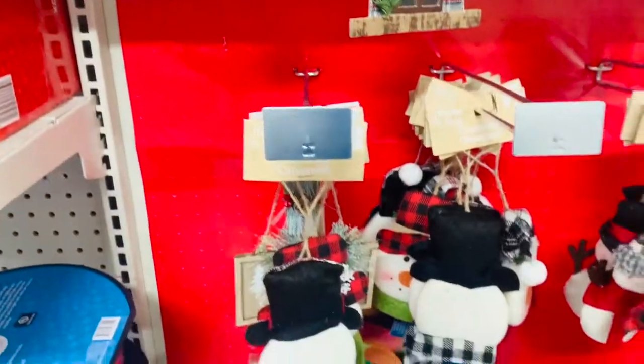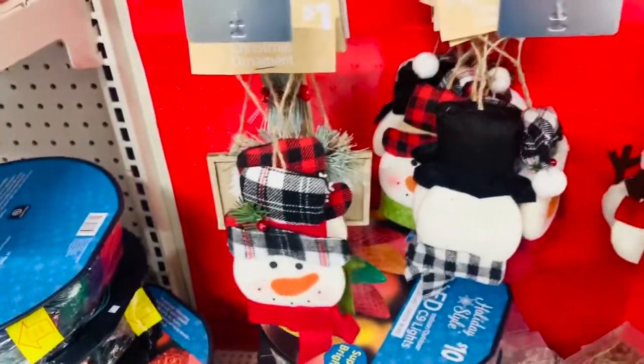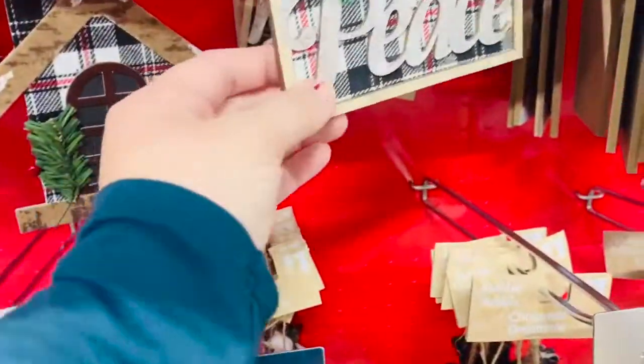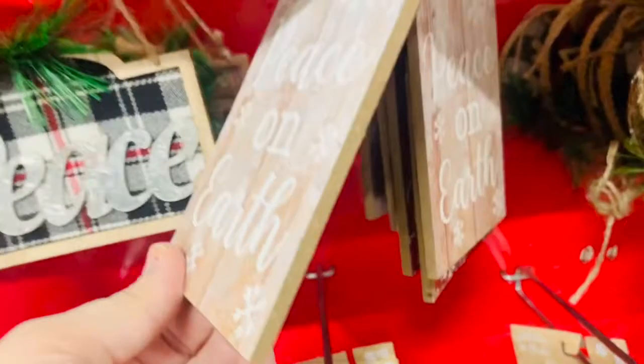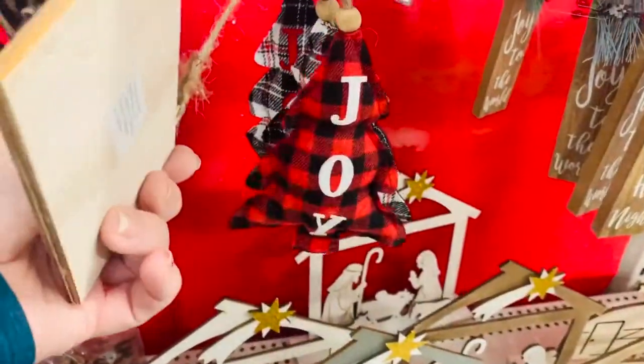But I thought these ornaments were really cute, with the buffalo check and the little snowman. All their single ornaments were a dollar. They had packs of ornaments that were $3, but the single ones were all only a dollar. And they had a lot of different ones to choose from. And if you like to DIY like myself, some of these you may see me end up using for a DIY project.